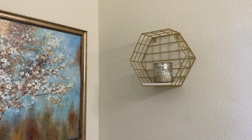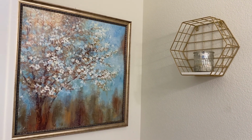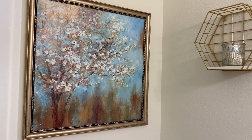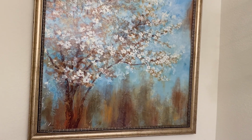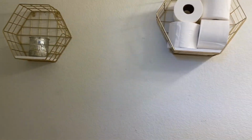I love this wall art. It's been with me since I was in my apartment, and I just love the simplicity, the flower blooming, the blue. It's a very calming color for me, so I really like that. And down there's the toilet. I don't think you need to know what a toilet looks like.